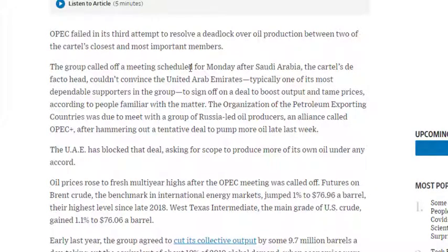You can see here the group called off the meeting scheduled for Monday after Saudi Arabia could not convince the UAE, one of its most dependable supporters in the group, to sign off on boosting its outputs to tame prices. They continue to say the UAE has blocked the deal, asking for scope to produce more of its own oil under any accord. And as you would suspect, this drove prices higher.